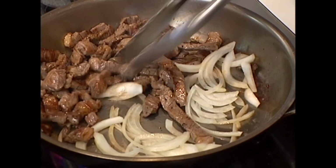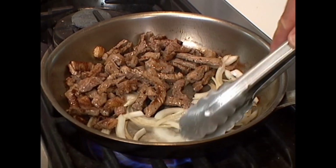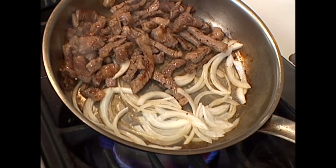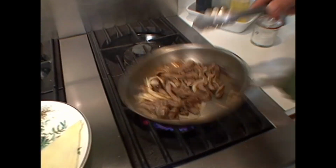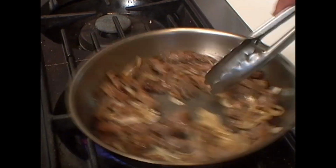I want these onions just to wilt a little. Yeah, a little liquid from the meat will help steam those onions. Also get a little grease down there. Little trick, you know, little chef's trick here. Like basting the onions, kind of. All right, the onions don't have to cook down much more than this.